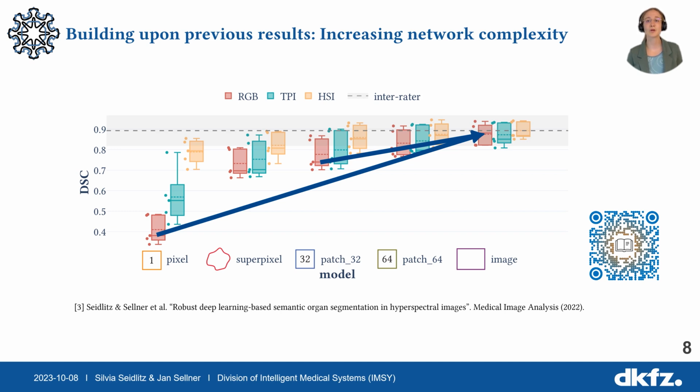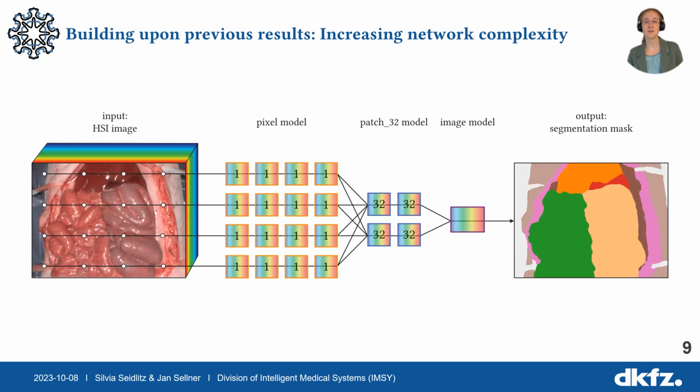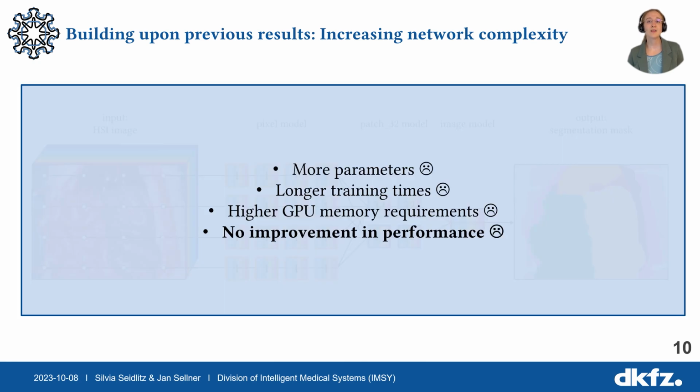In our previous work, we showed that image-based surgical scene segmentation largely outperforms patch-based and pixel-based segmentation models. However, those small spatial granularity models actually would be more robust towards geometric out-of-distribution, since they just look at a much smaller spatial context. So why not combine the best of all models through a multi-scale learning approach? Well, actually we tried, but found no improvement in performance.